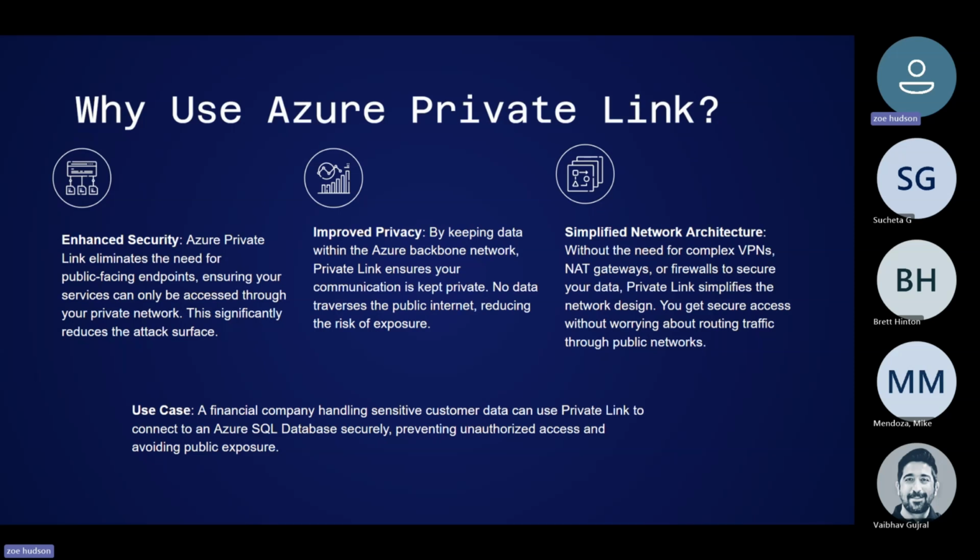It's kind of useful. And then simplified network architecture. Without a need for complex VPNs, NAT gateways, or firewalls to secure your data, Private Link simplifies network design. You get secure access without worrying about routing traffic through public networks. So a use case would be a financial company handling sensitive data can use Private Link to connect to an Azure SQL database securely, preventing unauthorized access and avoiding public exposure.